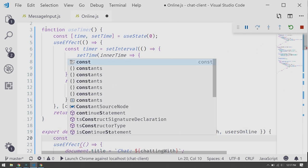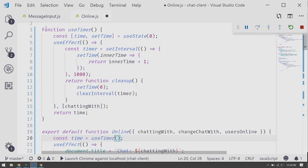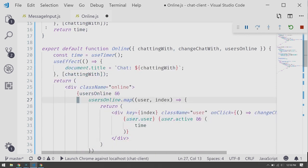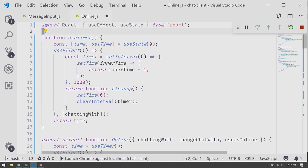So we can do const time equals use timer, and time will have the value of our time. Now we won't be able to update it anywhere in our component, but we don't need to. All of the timer logic is handled in our use timer custom hook. The only issue we're running into is that we don't have access to chatting with here. So it's going to rerun that useEffect every single time anything changes, basically.